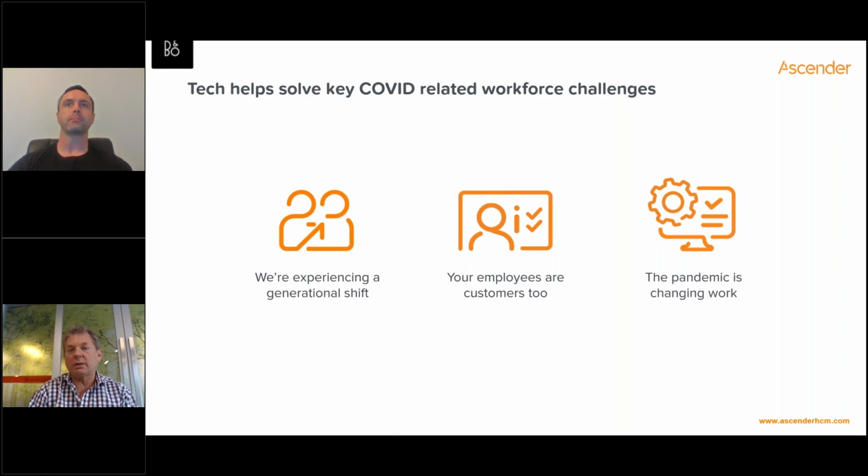The second point here is about treating our employees as customers. So when we go looking for a bank or a utility or someone, one of the things that we do consider is, what's the technology like to me as a consumer?